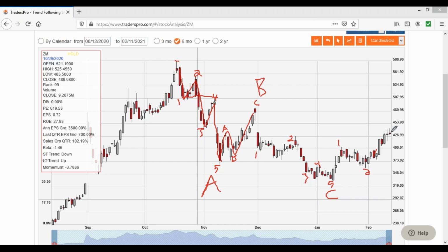Now, what happens if Zoom suddenly rolls over and drops down? This can't be a wave 4 anymore, right? It's trading in the territory of wave 1. Maybe it's dropping in below wave 2 right here. What I tell you is, if it starts breaking rules, you say, well, what else could it be? What else could that be if this isn't wave 1, wave 2, and wave 3?